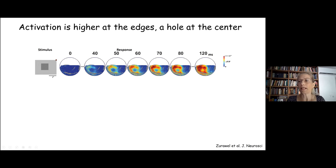And note that depolarization or increased population response appears in red colors, whereas in blue, you can see that there is no change. So essentially what we see is that following stimulus onset, there's an increase of response at the edges of the squared surface. Whereas in the middle, you can clearly see that there is a decreased response, sort of like a hole, which seems to be filled in at later times.